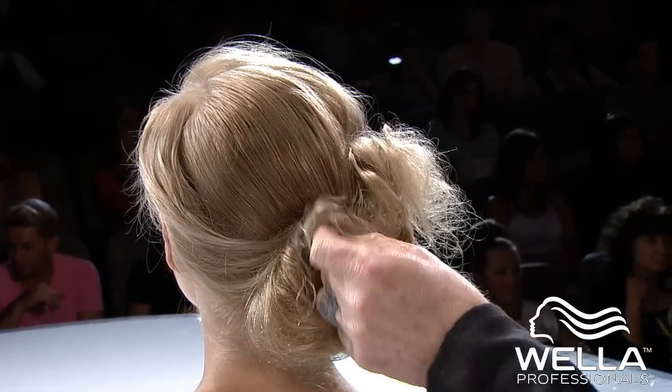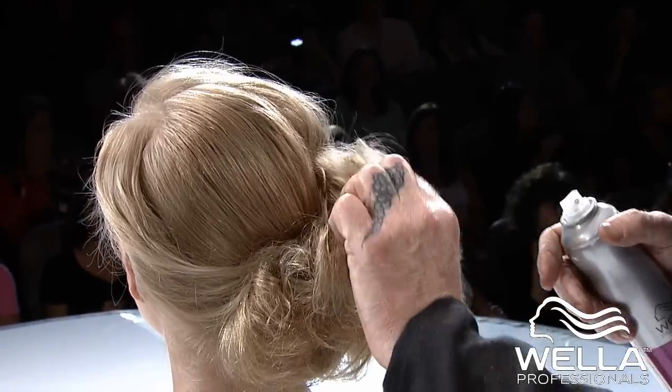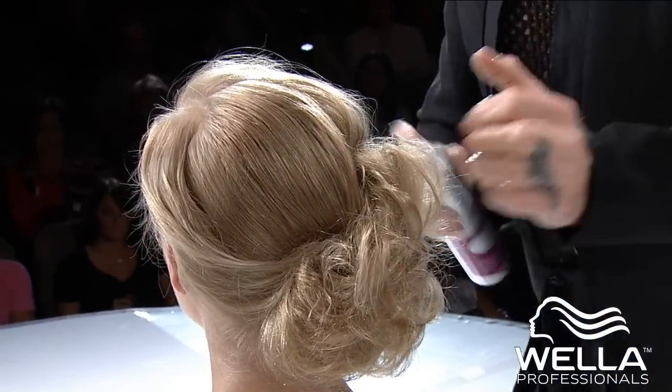The final thing is with these ends, what you want to do is work through with your fingers and actually give that more broken up feeling where the hair looks like it's a bit more undone, even though it still looks very luxurious and shiny. And that's partly because of the Luxe oil that we've used.